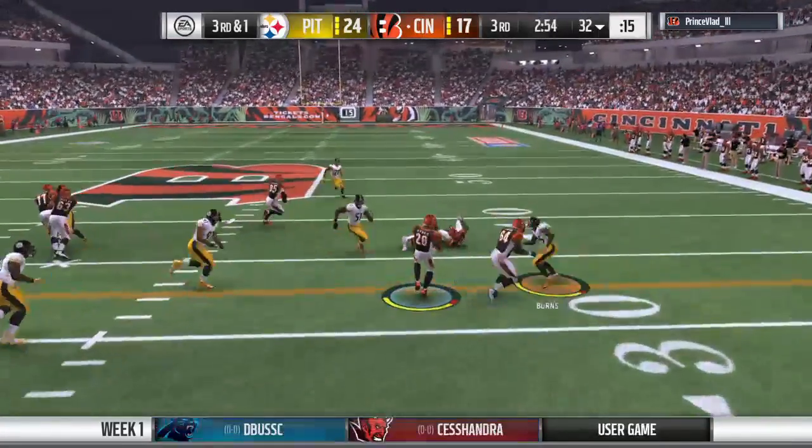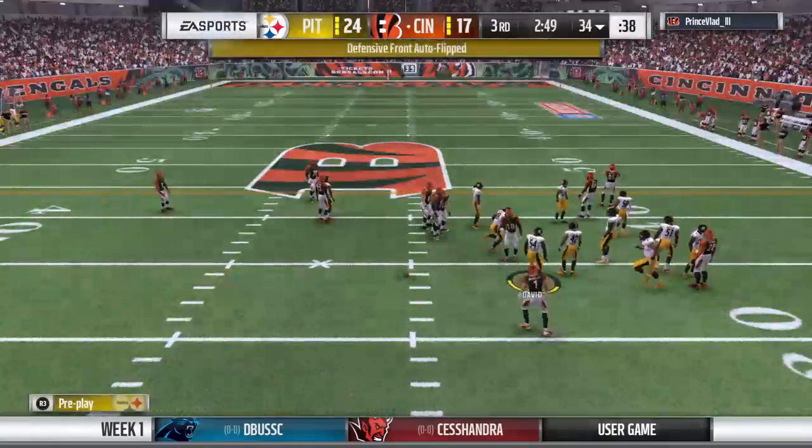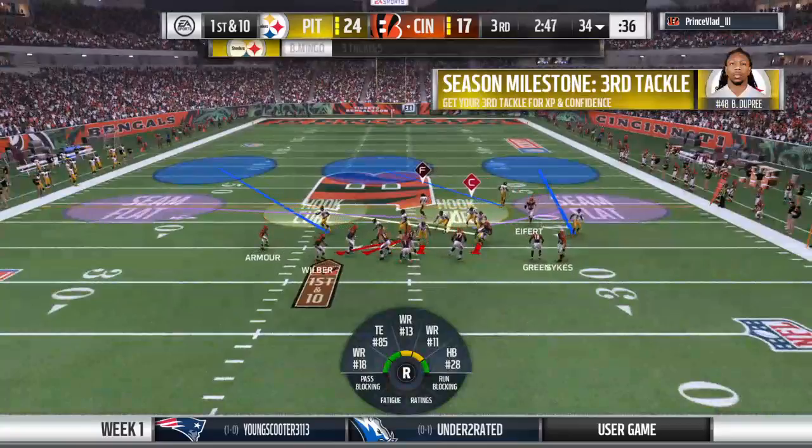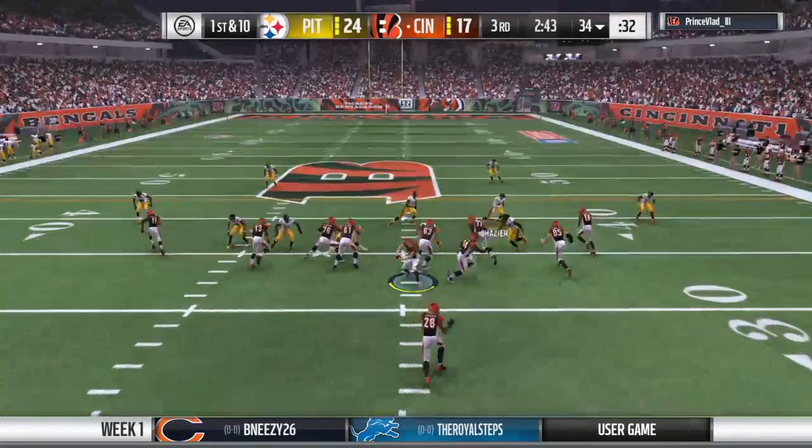Now they'll run it on the toss. And he gets it to the 34. Good enough for the first. They only get 2 there, but on 3rd and 1, that's all they needed to keep the drive going. And they're going to hurry back to the line now.